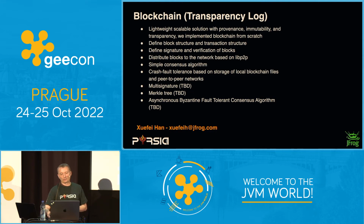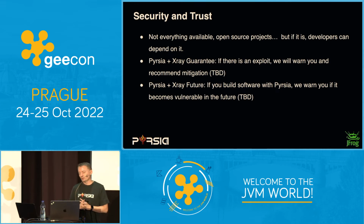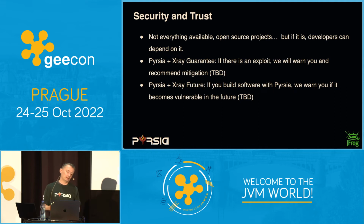Another thing, once again, I'm going back to security and trust because this is important. People hear peer-to-peer and they usually think, well, that's not going to be in any way trustful or secured. So Pyrsia aims mostly at open source projects. One of the reasons is that if we don't have access to open source, we can't really analyze its source code. We can't really build it. So it is mainly designed and meant for open source projects.